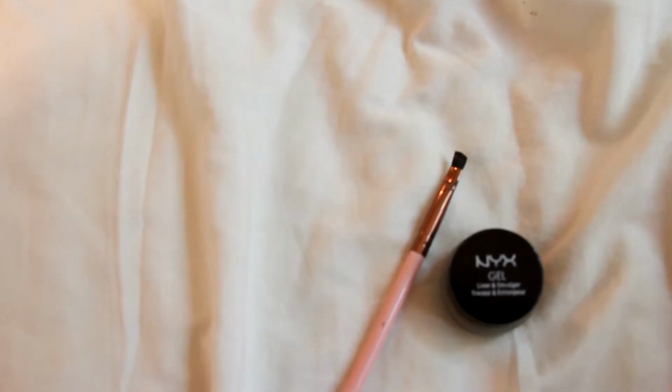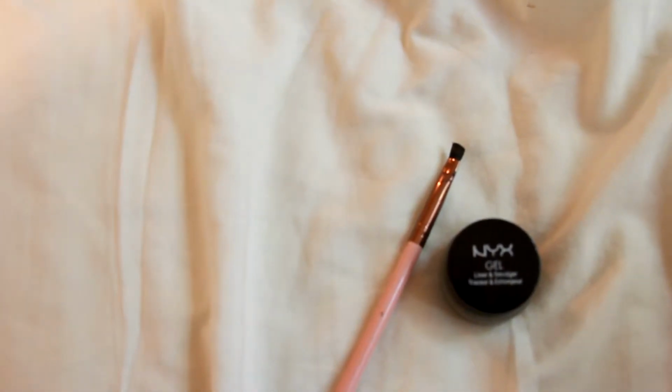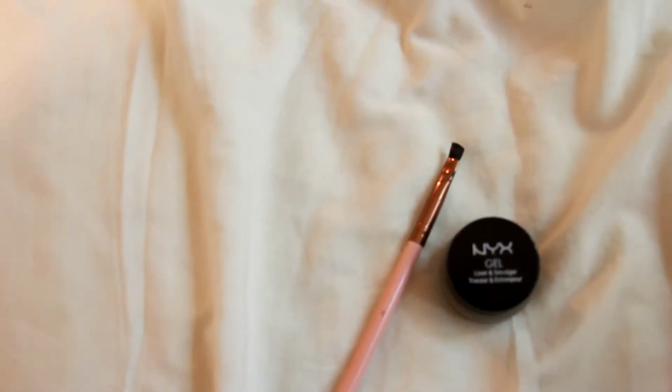So for this one, I'm just using a pencil brush, and then I'm gonna use my NYX Gel Eyeliner. It's a pretty cheap one from the drugstore, and it's not the best one, but it does the job. Throughout the day, I find that the color will fade a little bit, but that's fine.